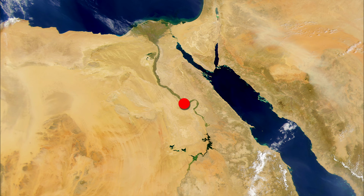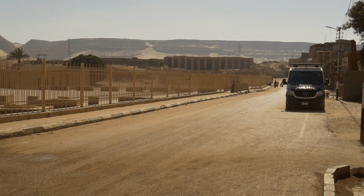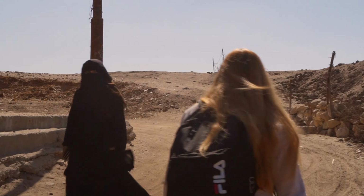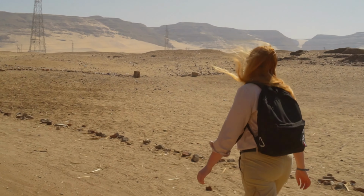Strange things were happening in Abydos. Some of the stories you hear today will be hard to believe. Recently, I showed you Seti's tomb in the Valley of the Kings. It's time for his most beautiful structure. Let's go!